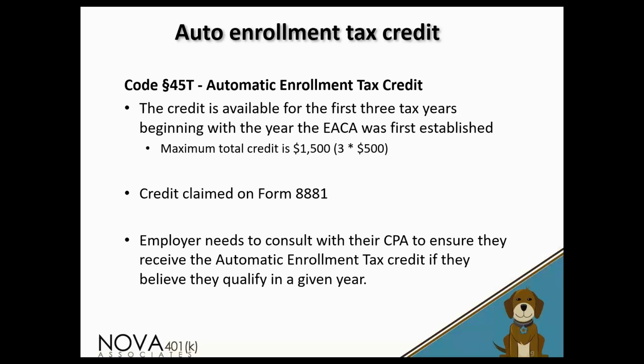Again, if you're working with CPAs that work with qualified plans on a regular basis, they're probably familiar with this form. There are other credits that have been claimed on this form in the past. We certainly run into CPAs from time to time that don't really deal with qualified plans, or they're just not familiar with how to claim these credits. So you'd want to point them in that direction. You're also welcome to point them to any of our presentations if they want to learn more about any of these topics. Again, from an employer standpoint, they'd want to verify with their CPA that they qualify and how to claim that credit, and make sure they are claiming it in a given year.